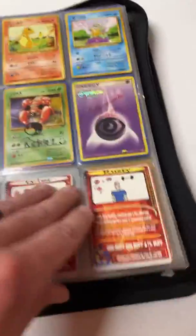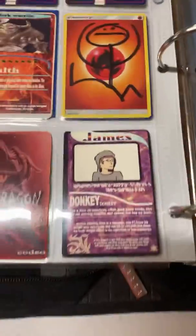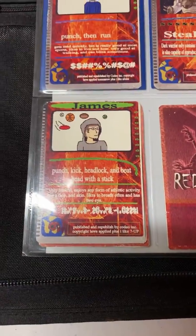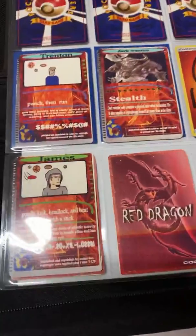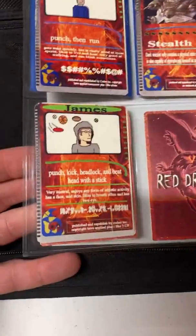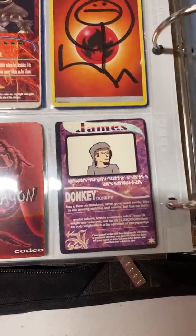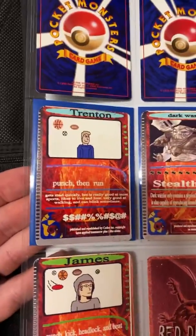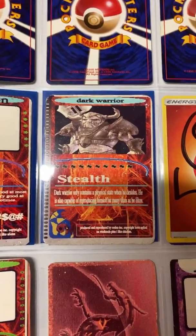So he made cards for basically all of us. James, he's basically like my best friend. Sorry for the glare. I've never really done this. And Cody, he's my brother. He had his own little thing where he could create or make just about whatever. He probably has more of an imagination than anyone that I know. But James, he's still like my best friend now. His wife actually works with us in the mornings. Trenton was Tyler's little brother. He played with us a lot. I don't even know what that is right there.